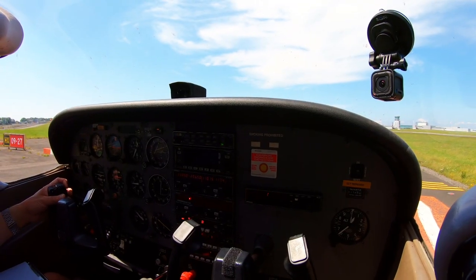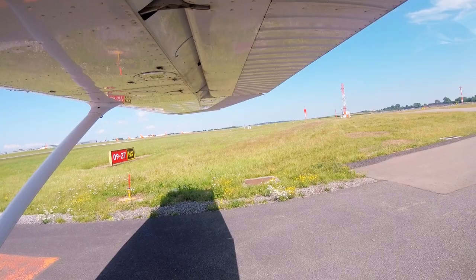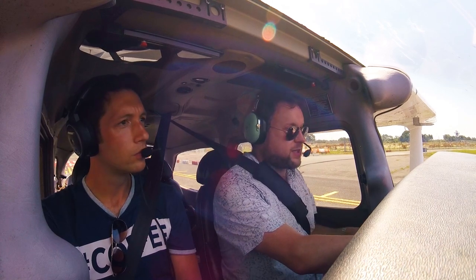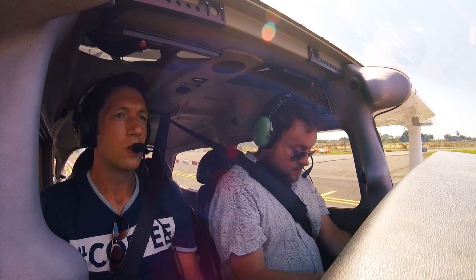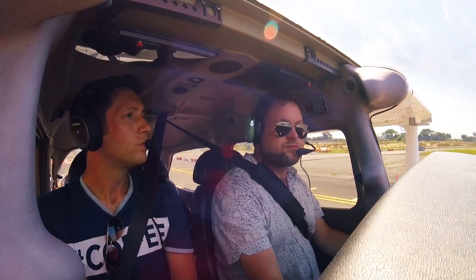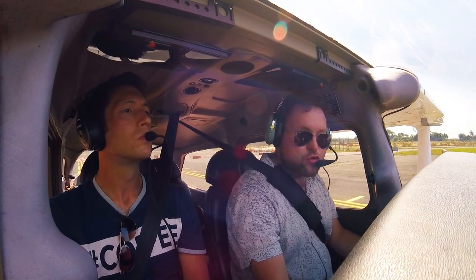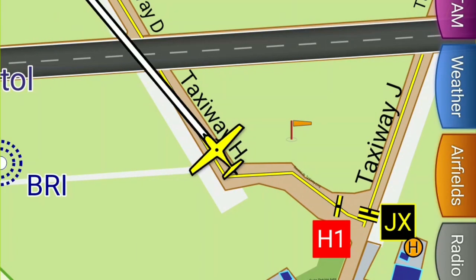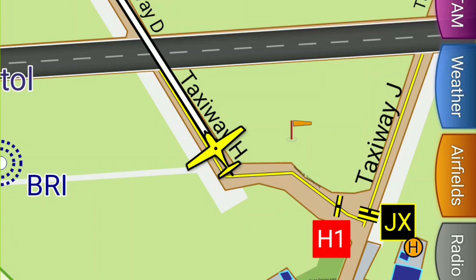Tower, Golf Charlie Hotel, ready for departure. Golf Charlie Hotel, via Hotel X-ray, enter runway 09, back track, line up and wait. Via Hotel X-ray, enter runway 09, line up and wait, Golf Charlie Hotel. And Golf Alpha Julia, I have you on radar now, you're well to the east of Bristol airfield. Get back to radar now, 125.650, bye-bye. Thanks for your help and contact radar on 125.650.